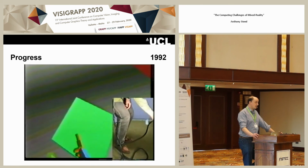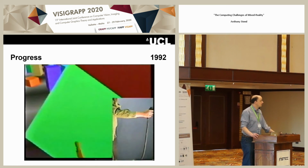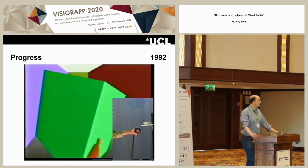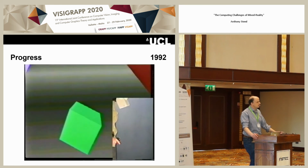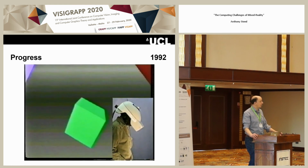Until about 3 years ago, that was the highest field of view head-mounted display in our lab because it had a piece of optics in it called LEEP optics, which is exactly what you don't put in a consumer virtual reality system now because the optics weighs more than the head-mounted display.